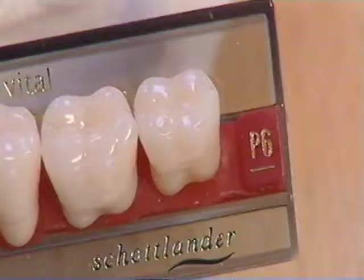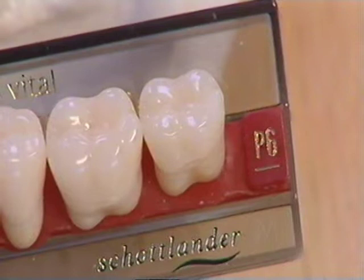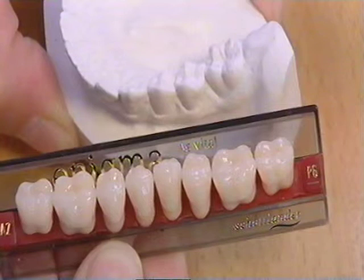In the posterior teeth, I actually have chosen the P6, which is a larger mold. In natural teeth, that's quite a large premolar there.